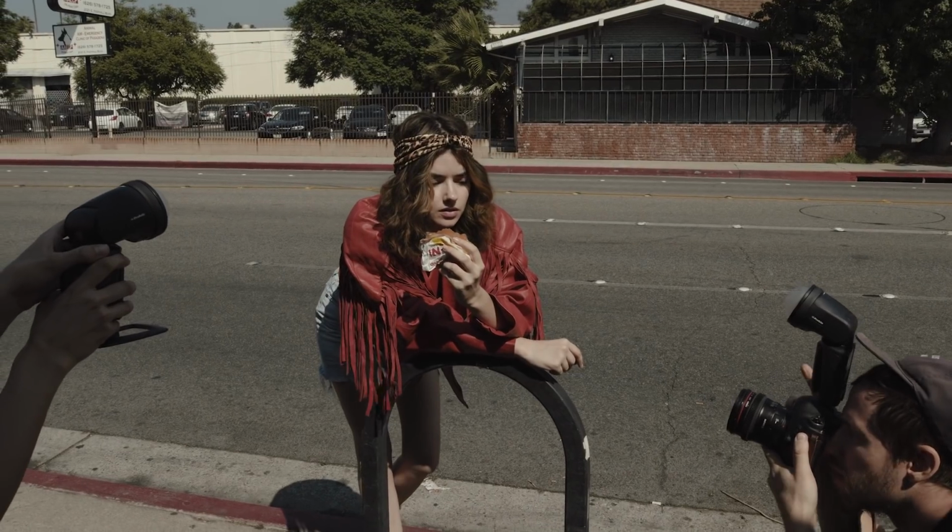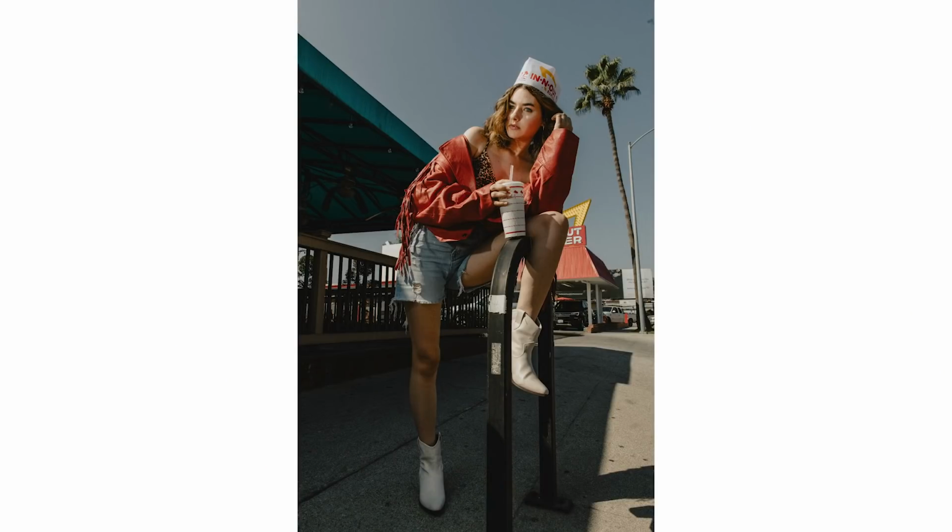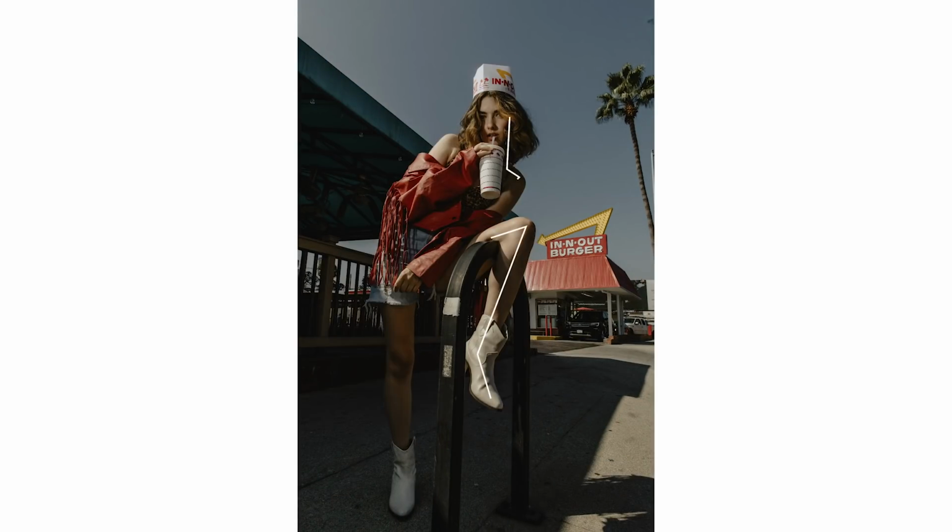And then an employee brought us In-N-Out hats, which was awesome. Oh yeah, that was the most surprising part of a photo shoot. I thought he was going to kick us out, and he was just like, oh, here's some hats if you want them. Yeah, he was so friendly.